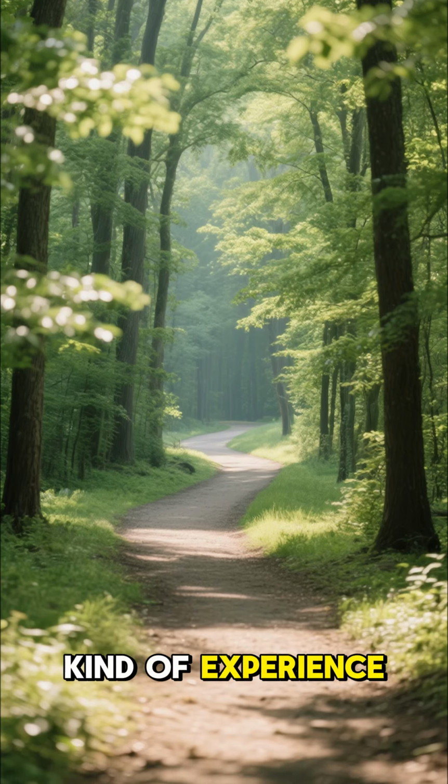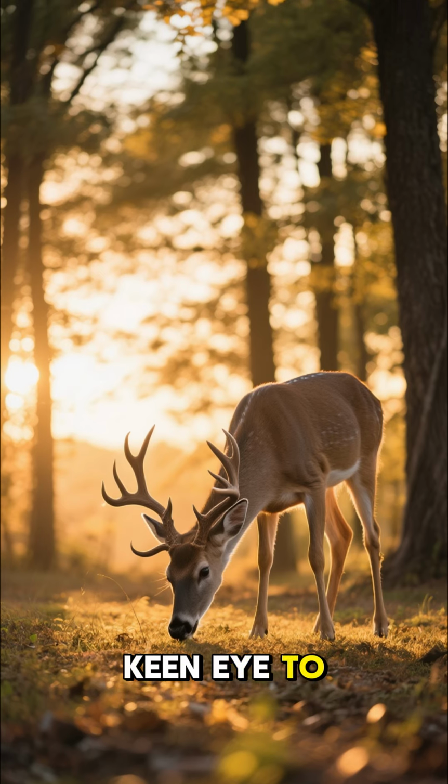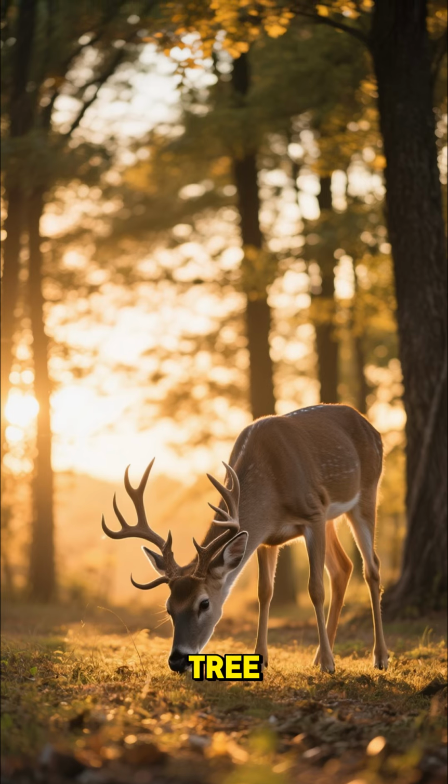It's a different kind of experience, one that encouraged patience and a keen eye to spot a deer grazing at dusk or a raccoon scurrying up a tree.